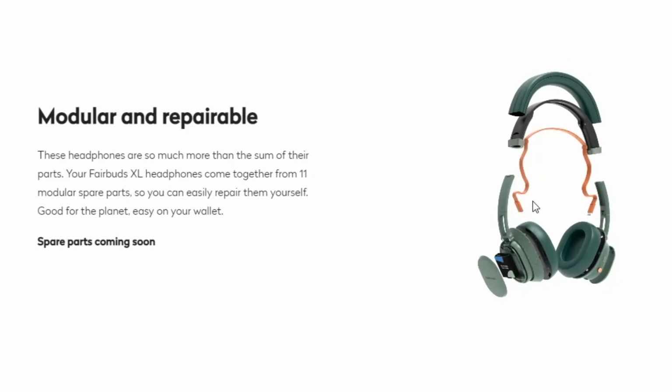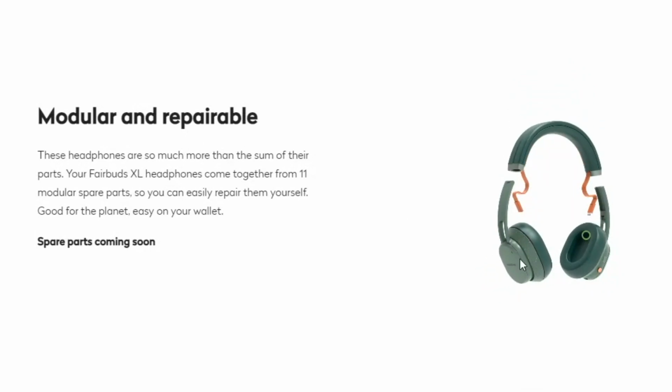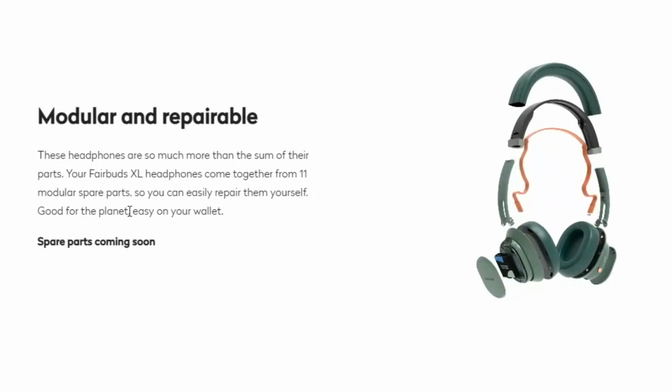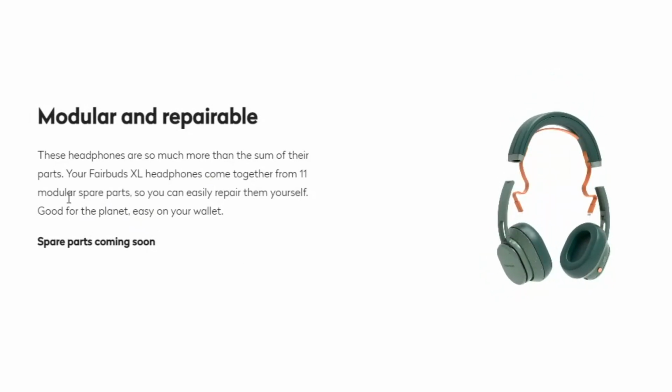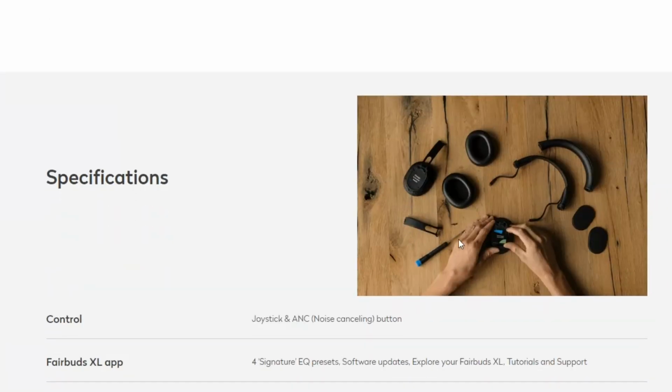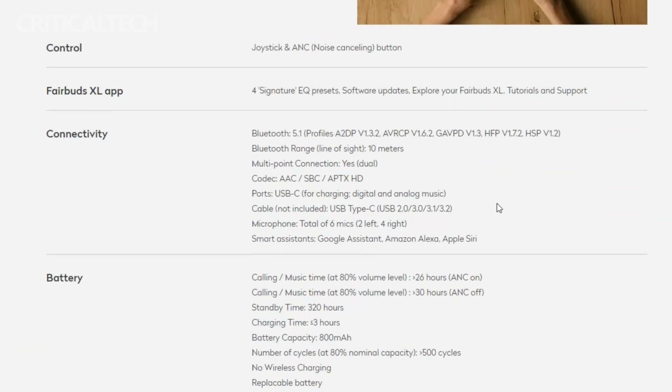By offering such a comprehensive modular approach, Fairphone not only empowers users to take control of their device's maintenance, but also promotes sustainability by reducing electronic waste. Repairing and replacing specific components rather than discarding the entire device not only saves money for the users, but also helps minimize the environmental impact associated with electronic waste.